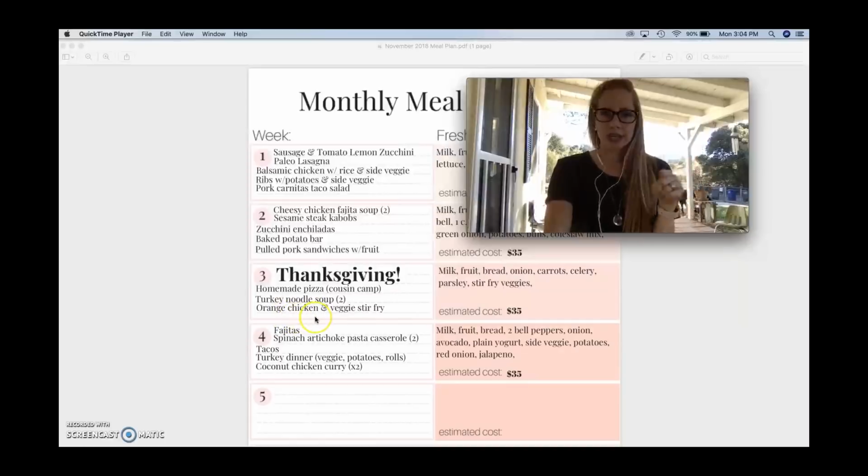Then orange chicken from our freezer meal. I actually bought that for the family to use when I was out of town last month, but they didn't. So we're going to use it, and I'm going to do a veggie stir fry to kind of healthy it up maybe. We'll just say that.